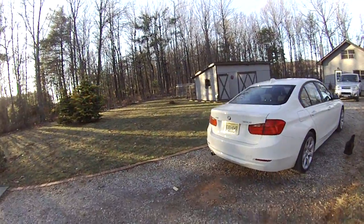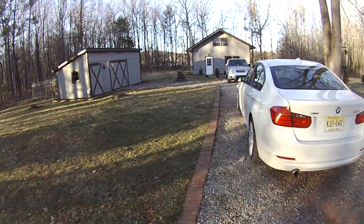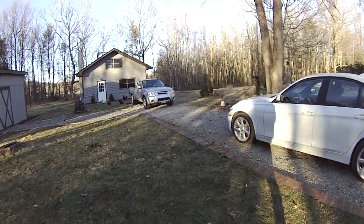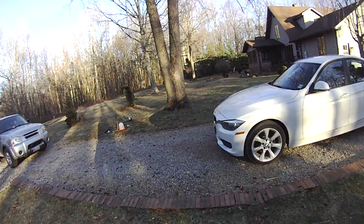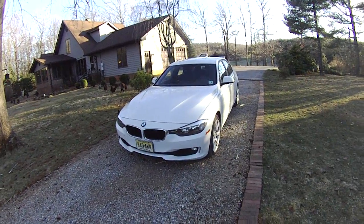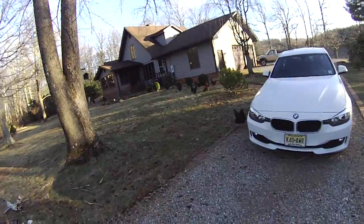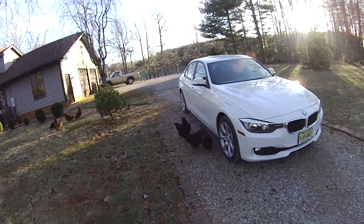Okay, let's do a walk around of this 2014 BMW 320i. BMW introduced a new version of the 3 sedan to the lineup last year, and this is the second year of production for it, the 320. It has the same 2-liter 4-cylinder turbo engine as the 328, but the power is down to 180 versus 240. But the mileage is up to 36 on the highway, and the sticker price is much more accessible. It's about $32,000 and change.